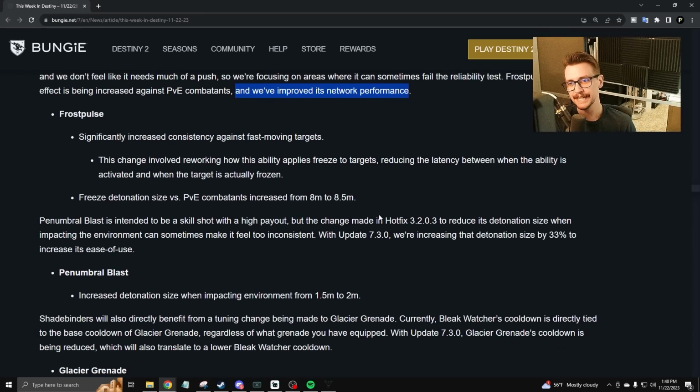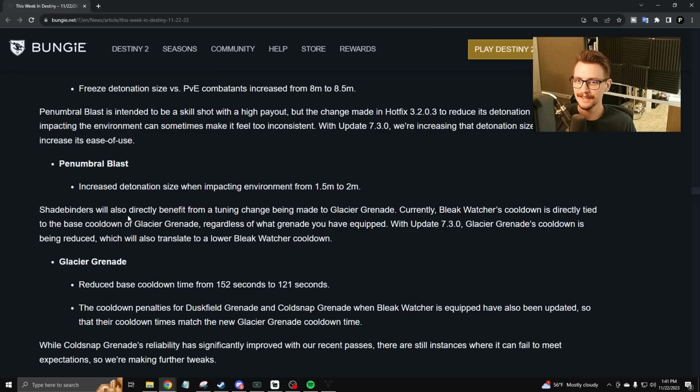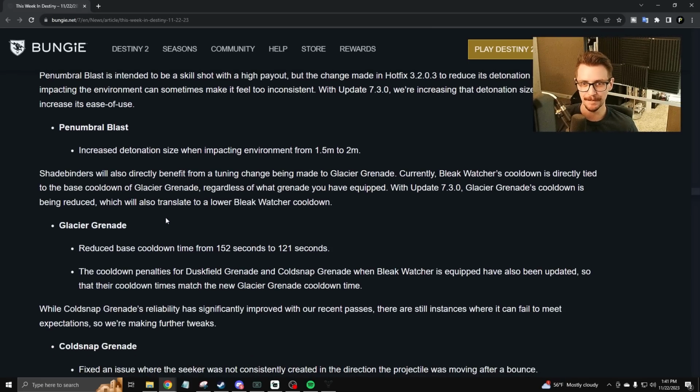Penumbral Blast is intended to be a skill shot with a high payout, but the change made in hotfix 3.2.0.3 to reduce the detonation size when impacting the environment can sometimes make it feel too inconsistent. With update 7.3.0, we're increasing that detonation size by 33%. Increased detonation size when impacting environment from 1.5 to 2 meters. Okay, they should be happy with those changes. No more to Shadebinder. Those are good for them.